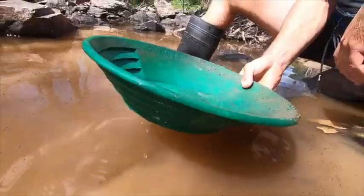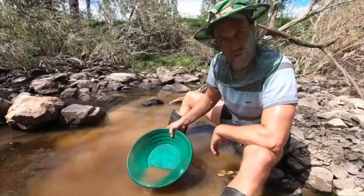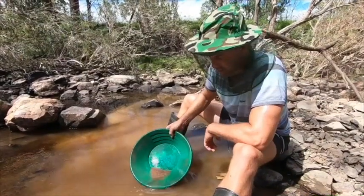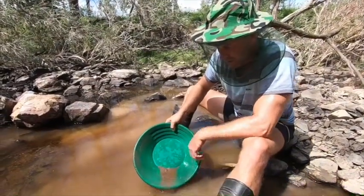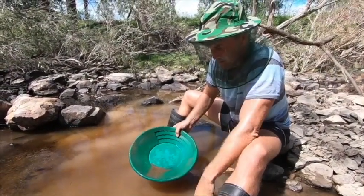And then you just want to spin it around. And then basically you're doing the same thing, but because you don't have the riffle protection here, you're just doing it a little bit easier. So you're just letting that top material wash off just like that. If you see any big rocks or whatever, just pull them out and just get rid of them.